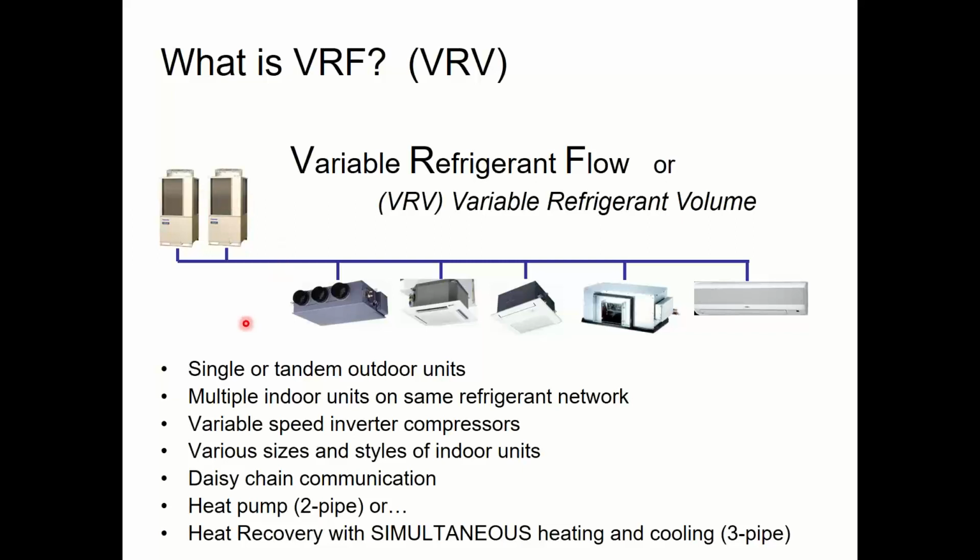The other thing is it helps out with staging. If each one of these units has 2 compressors and I manifold 2 together, now I have 4, right? And I'm going to do it with variable speed compressors. So I have a lot of ability to modulate down by having lots of compressors, each of them modulating.